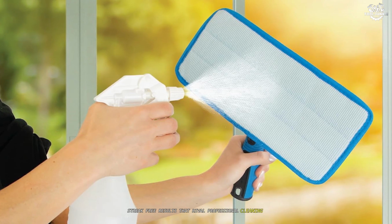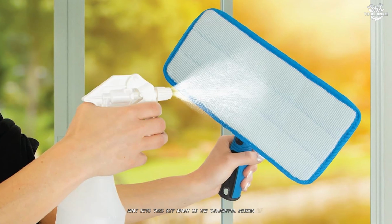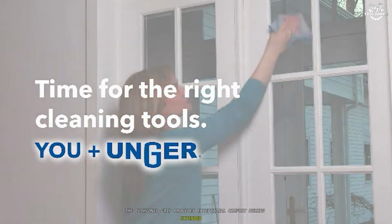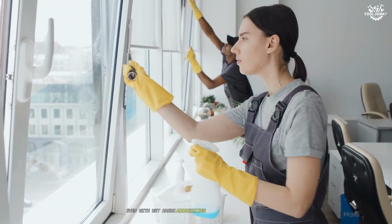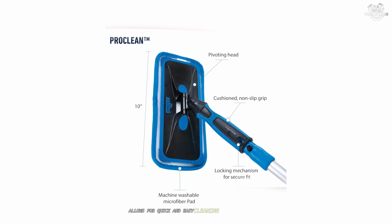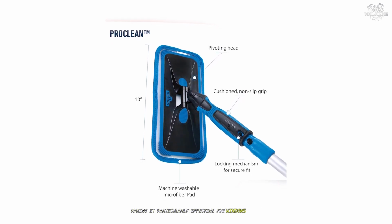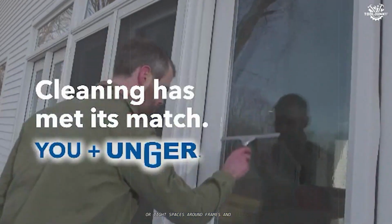rival professional cleaning services. What sets this kit apart is the thoughtful design of each component. The cushioned grip provides exceptional comfort during extended use and maintains a secure hold even with wet hands, addressing one of the most common complaints about window cleaning tools. The pivoting head allows for quick and easy cleaning of hard-to-reach places, making it particularly effective for windows with unusual angles or tight spaces around frames and sills.